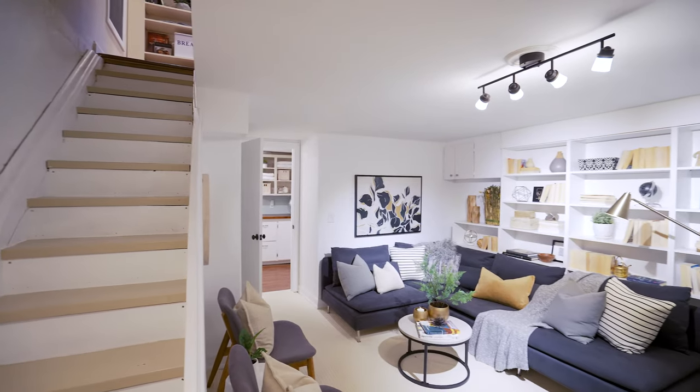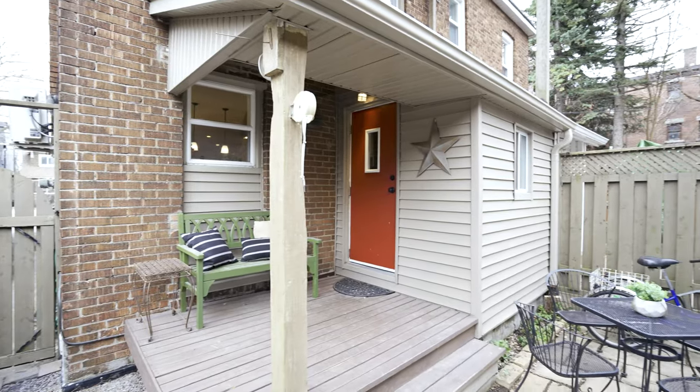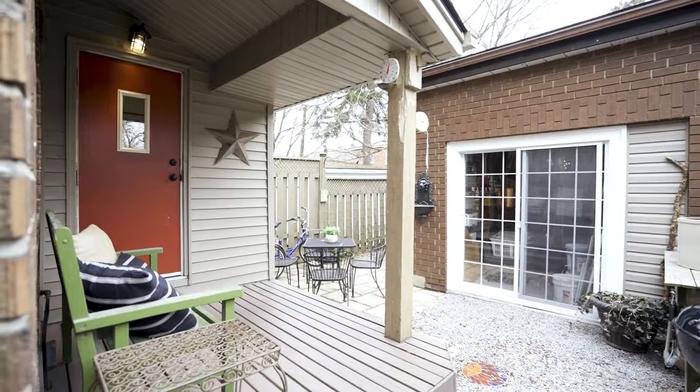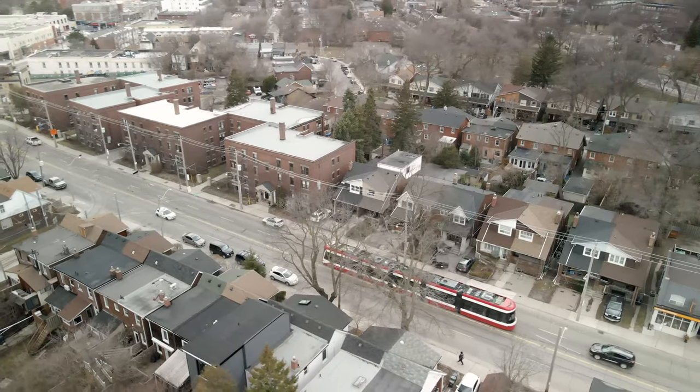The home features two bathrooms, the basement is finished, there's a beautiful sitting area at the back, as well as a large detached garage that's perfect for storage. You won't believe the size of this home.